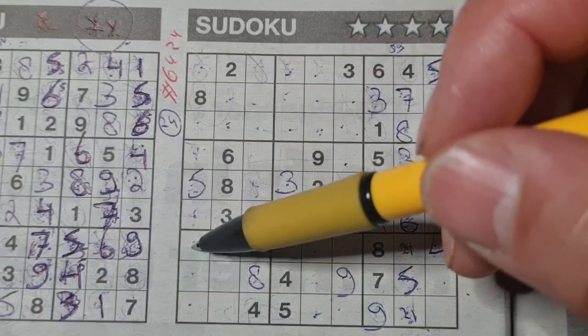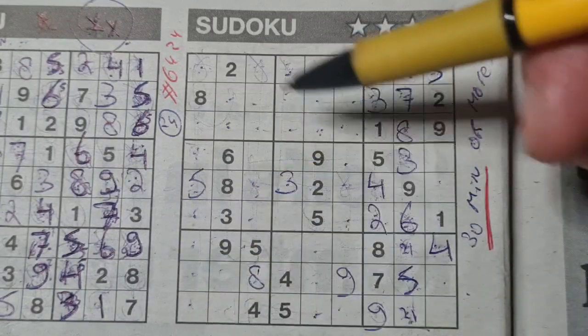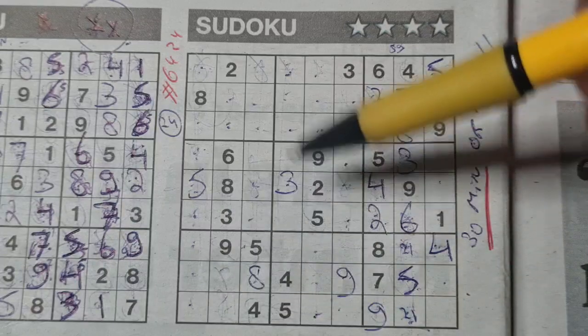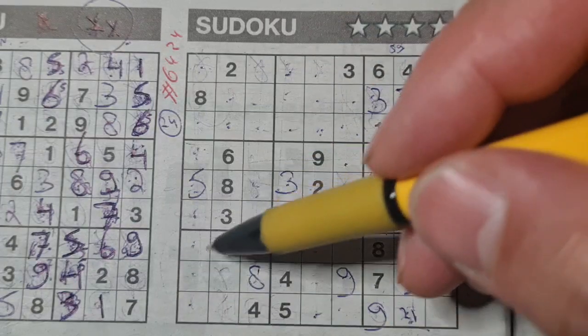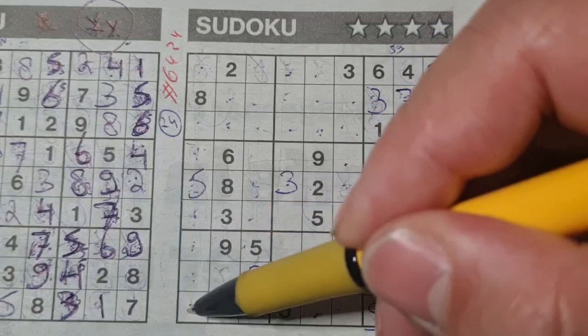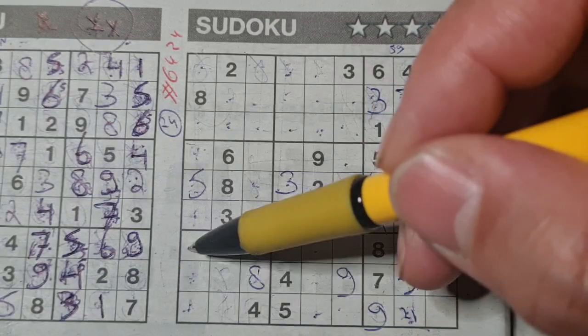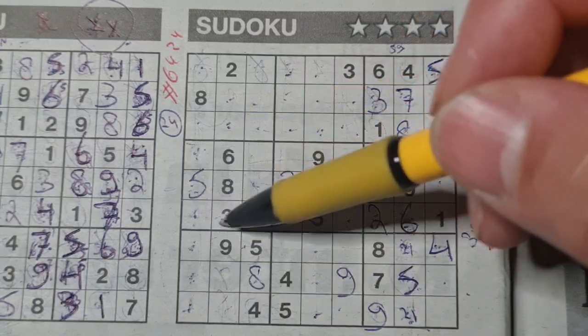Need a 3 there. Well, we have 5 missing numbers in this big square. One of the missing numbers is 3. We have a 3 in the second column, so no 3 in these 2 boxes. So the 3 in this big square could be in one of these 3 boxes. So we have a 3 in one of these 3 boxes in the first column, and a 3 in the second column.